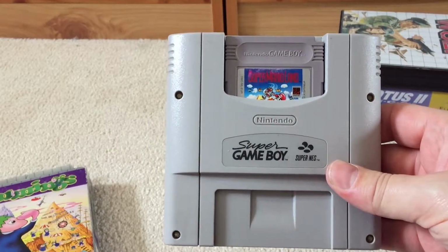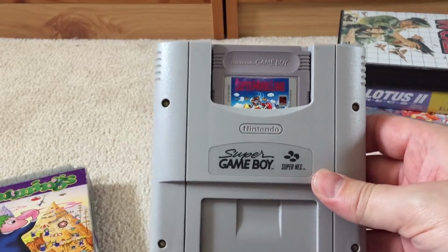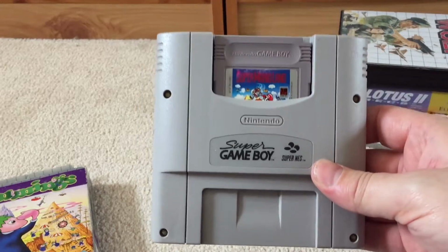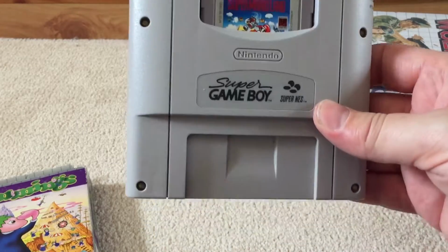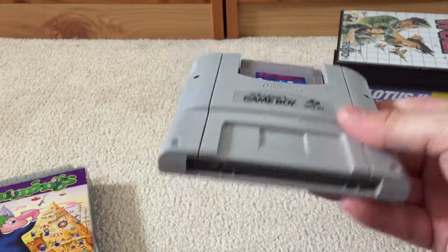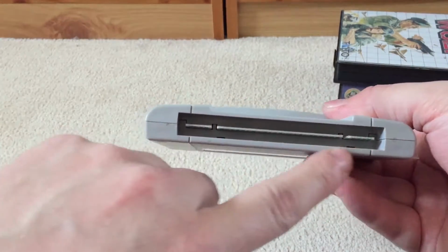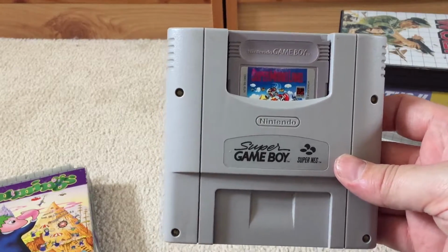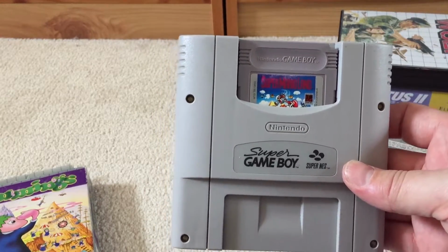Picked up a Super Game Boy so I can play my Game Boy games on the Super Nintendo on the big screen. This thing is pretty cool, but it was a pain to get working, believe it or not, guys. To start off with, I just could not get it to play. I'd get a black screen, so I gave the cartridge contacts a damn good clean, a deep clean, and then I could get the Super Game Boy screen to appear, but then it would just freeze, lock up straight away.